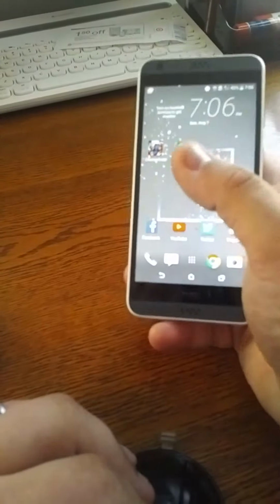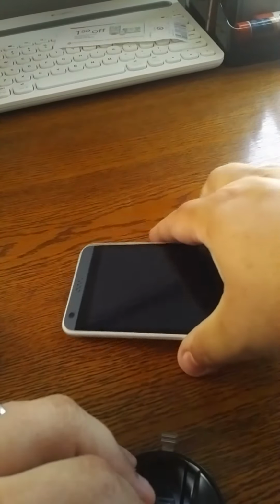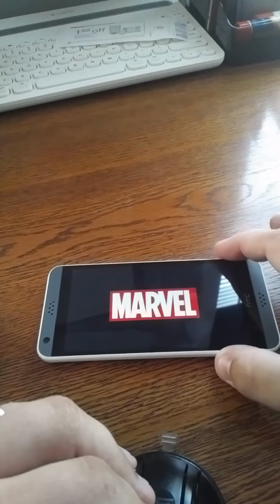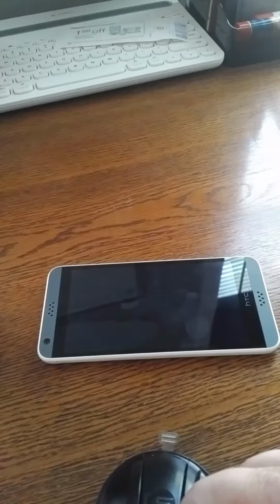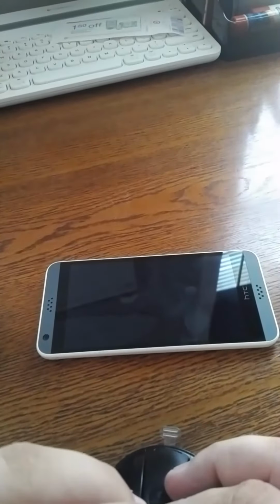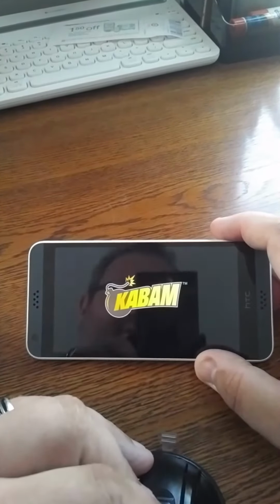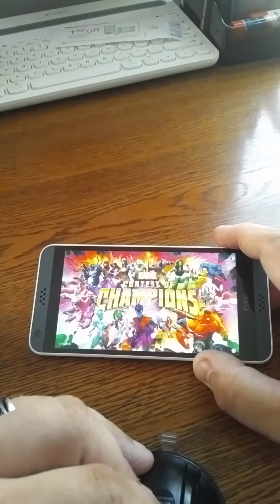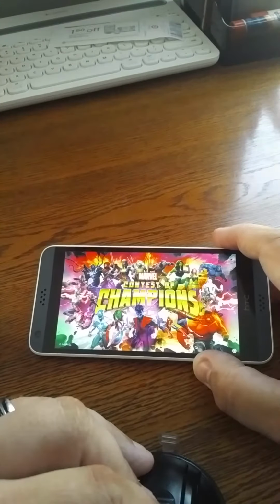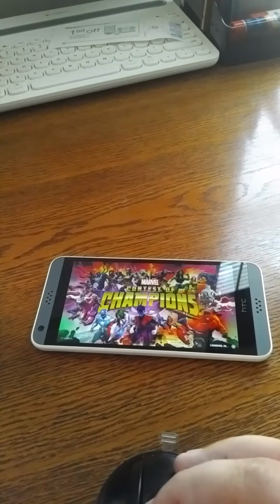As you can see, I have the Marvel Contest of Champions, and I tried playing that, and for the love of God, I'm glad I was on the first or second level because I was getting my ass kicked, and it wasn't because I wasn't playing the game correctly. It was because the damn thing was dropping frame rate so bad that I couldn't even play it.